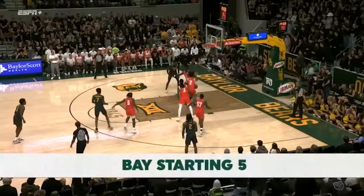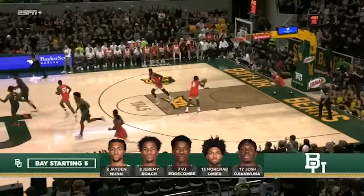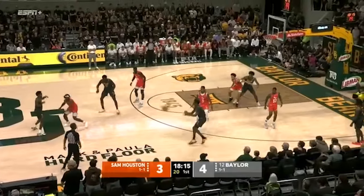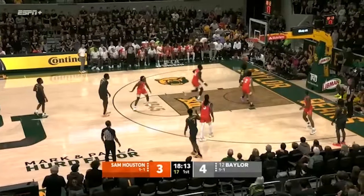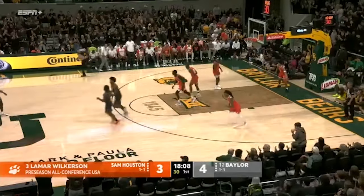Edgecombe down low to Norchad O'Meara. Wasn't sure if that was a floater or if that was intended to be. Just make a bunch of threes, and they shoot them at a 47% clip. Pretty impressive. Drop down low. There is O'Meara again. O'Meara on the assist from Edgecombe, and the bucket is good.